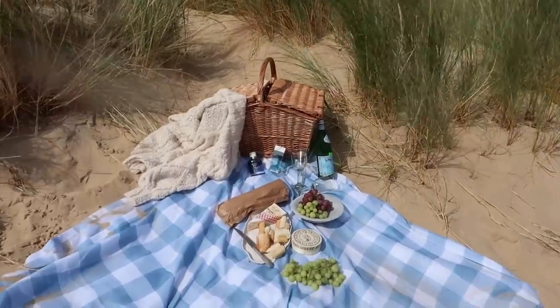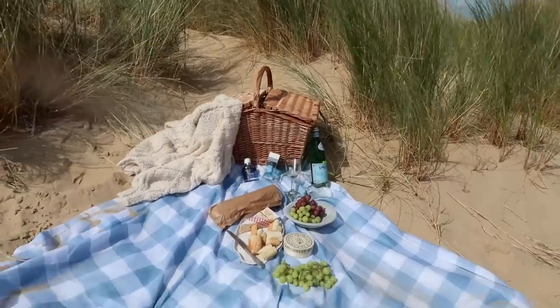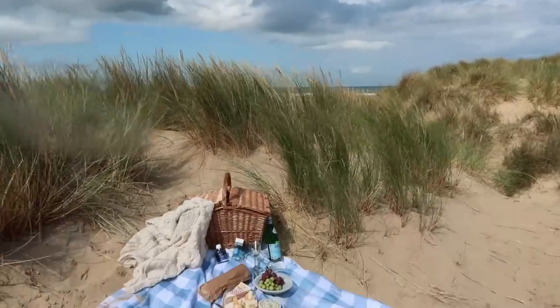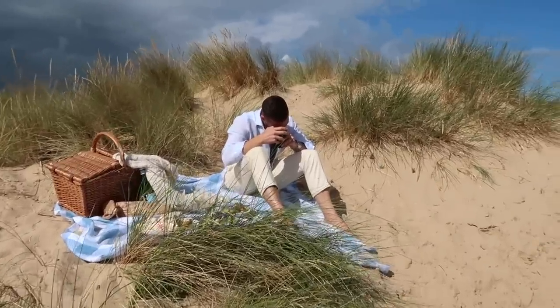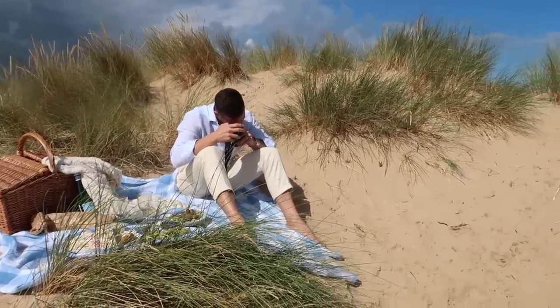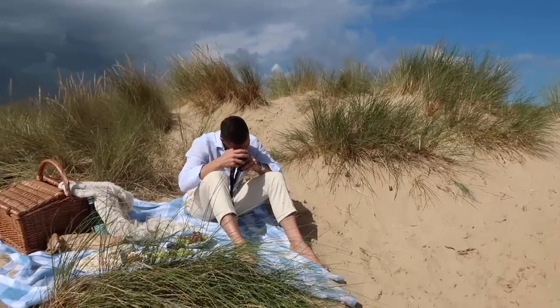This is our little setup. I need to give it a bit of a zhuzh. That is our little setup. We can see the sea in the background. Very cute. Ali is just checking on some of the video that we've got, but we found the perfect spot, sheltered from any wind, although the wind has died down quite a lot.